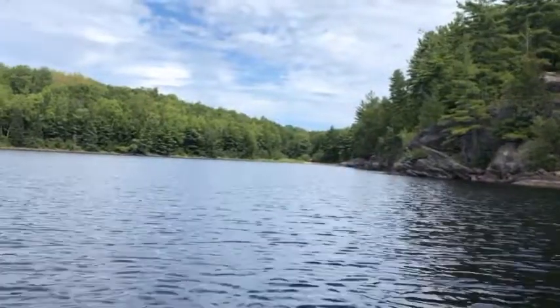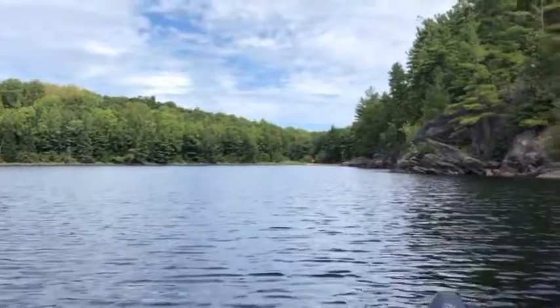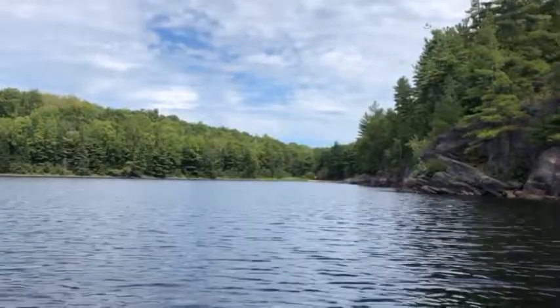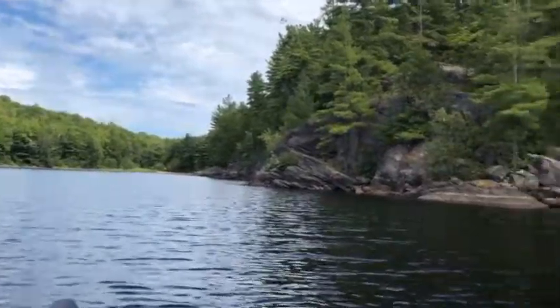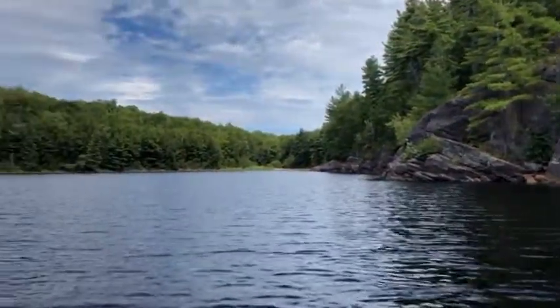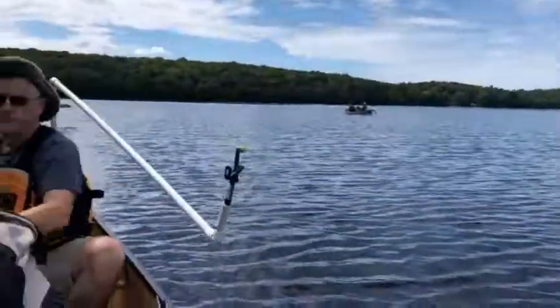It's an 80-meter portage, but uphill. So we're going to bypass a beaver dam, and then we get into Sucker Lake after that. It's really nice. Quiet. Of course, with Cameron and Callum enjoying themselves.